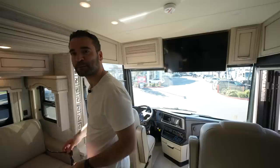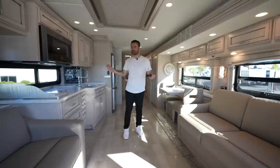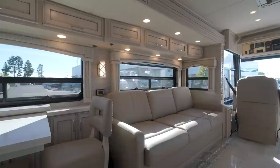Look at the space. I mean, it is spacious. I think for $400,000, this is the biggest motorhome in terms of interior square footage I've ever seen. So spacious, all the way to the bedroom setup. We have a full-size couch here. It's a pull-out bed also.